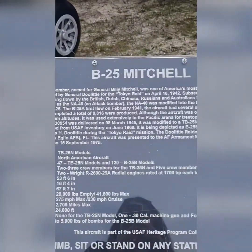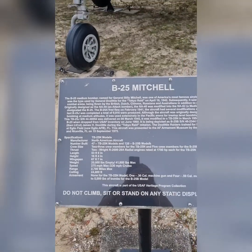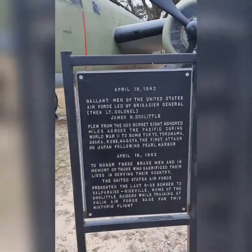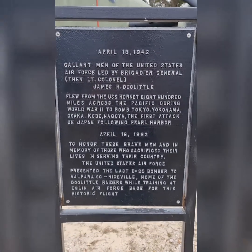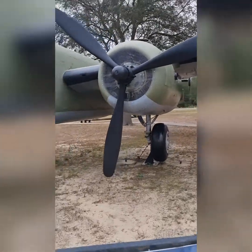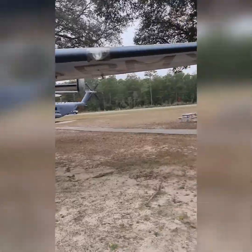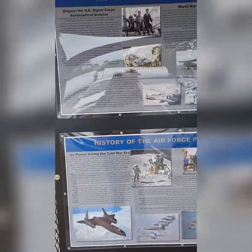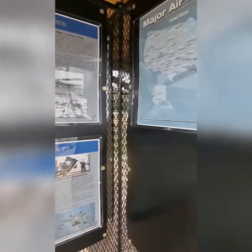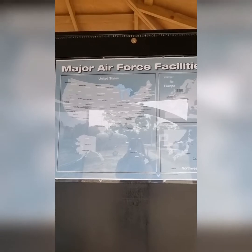This one is a B-25 Mitchell. Y'all can screenshot that and read about it. Each one has a thing on it. There's a story of that one. That just goes around. They have a little bit of history stuff sitting here. History of the Air Force. They have History of Air Force Part 2. And then they have maps of the Air Force facilities.